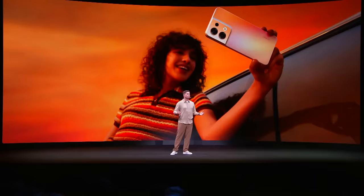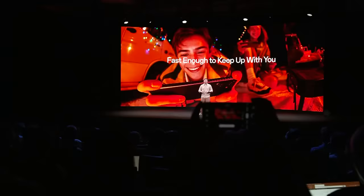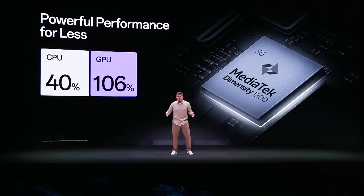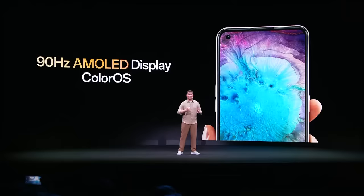And nowadays, we are pretty much with our phones 24/7, constantly on the move, taking and sharing photos and videos. And we need a phone that's fast enough to keep up with us. And that's exactly what we get with the Reno 8, performance on another level for such a sleek phone. And I'm really sorry to do this, but let me throw a few quick technical terms out there. 6 nanometer MediaTek Dimensity 1300 chipset, 40% faster CPU, and 106% more powerful GPU. Okay, but what in the world does it actually mean? Well, to boil it down, it means that the Reno 8 performs more powerfully than other phones in its class. It's also got a smooth 90 Hz AMOLED display and our specialized and optimized operating system, ColorOS, so Reno 8 can stay fast and responsive for a very, very long time.